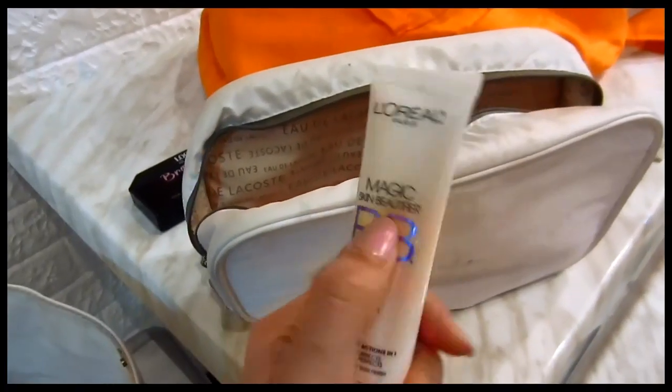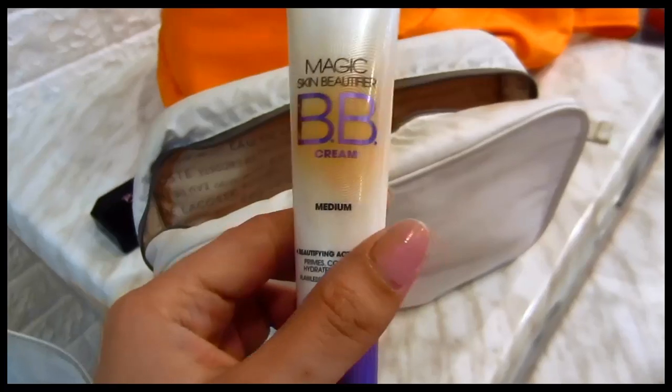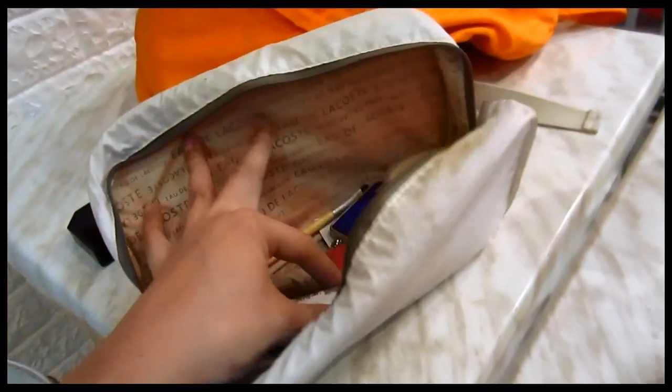I really like this, and I'm gonna do a review on this very soon because I know you guys are waiting for it. I got this from Chedelin's Cosmetics store, and I am in a shade of medium. It really blends well onto the skin.